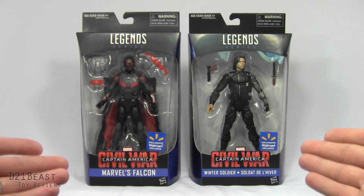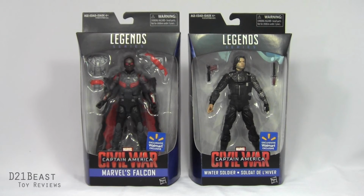As I said, these are Walmart exclusive figures for the movie Captain America Civil War that came out this past summer, and I'm pretty excited to take a look at this Falcon figure. This is our first 6-inch version of Anthony Mackie as Falcon, and recently I took a look at the Mini-Mate version of this character, and I was a little bit let down, so I'm hoping the Legends version wins me over a bit more. These Walmart exclusive Legends figures do come in familiar packaging.